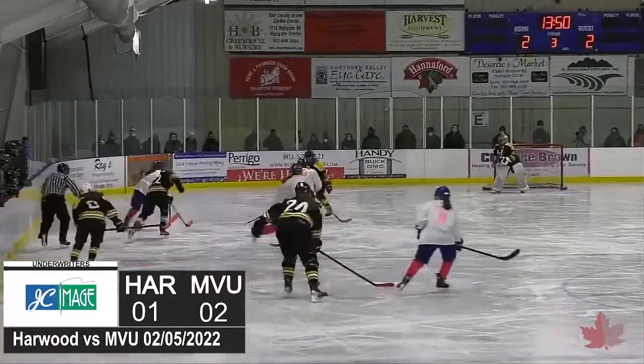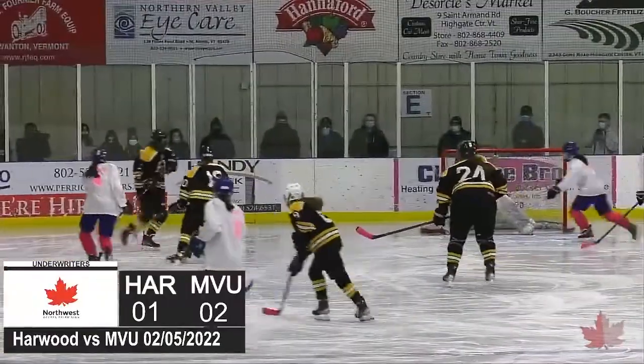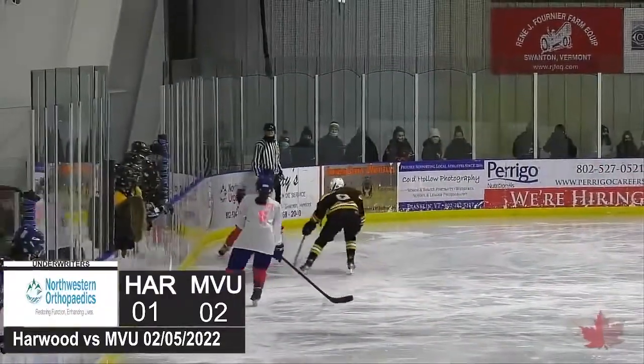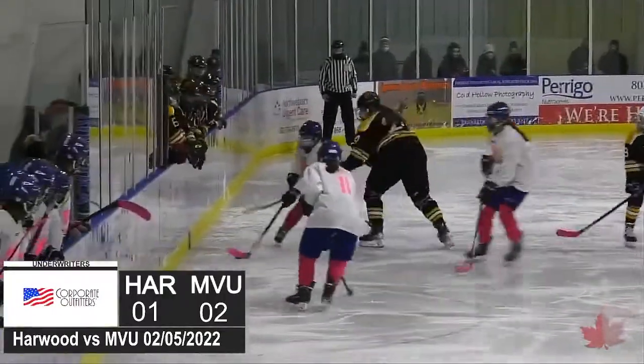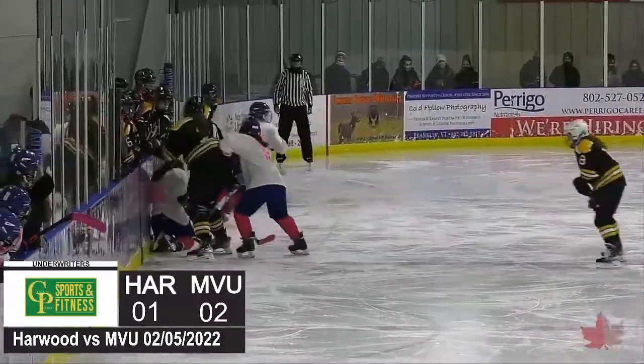Stefanik has it there at neutral ice. Hook checked in here by McClellan. McClellan making a move. Schreindorfer takes a shot. That one was blocked down by Harrington. McClellan has it on her stick. Pressured by Katanash. It's taken away by Wilkerson. Wilkerson has it in her skates. Taken away by McClellan.